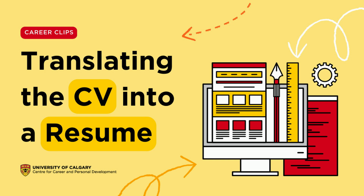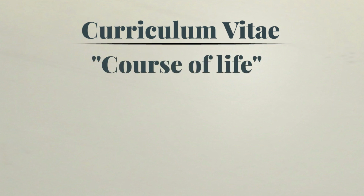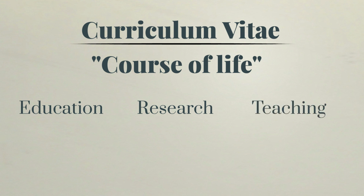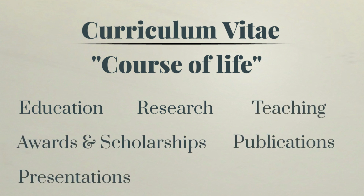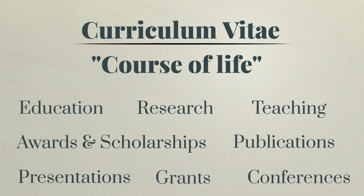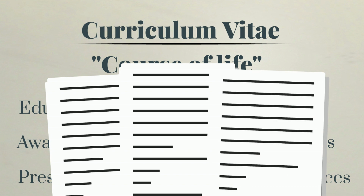As a researcher or graduate student, you are probably familiar with the academic CV. CV stands for Curriculum Vitae, and it means course of life. In other words, all of the things that I have done in my academic life. It's a comprehensive list of education, research experience, teaching experience, awards and scholarships, publications, presentations, and so on. As a consequence, the CV tends to get longer as your career progresses.